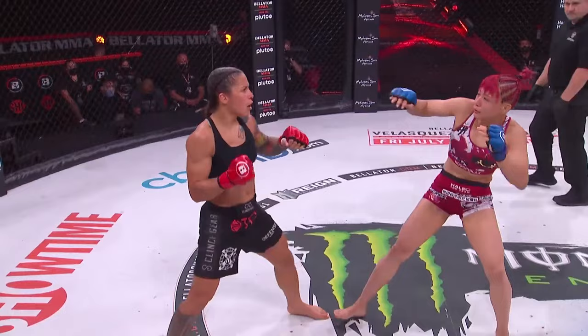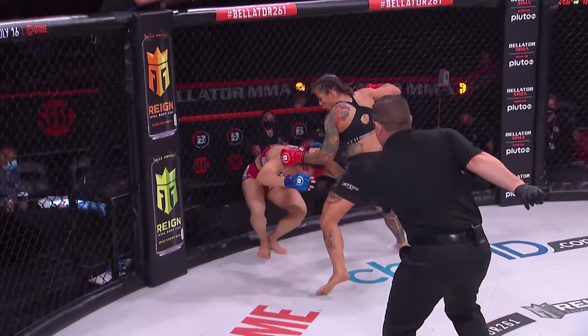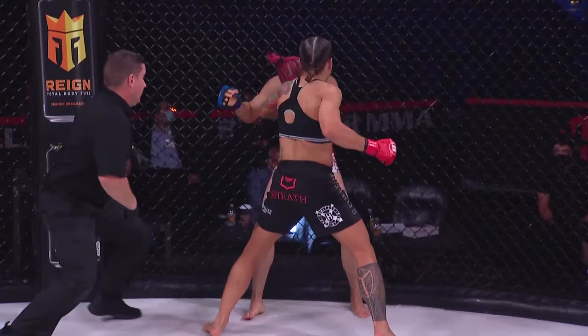Look at that shot with the right hand. That really started to buzz her. And she went backwards and backwards till there was no more backwards. There was only so far you can go. And when you're up against the fence and you cannot move your feet, you are in trouble. Liz Carmouche just went wild on her. Big right, left hands. That right hand was the one that made the big difference in this fight. This was an undefeated fighter that Liz Carmouche just ruled through.